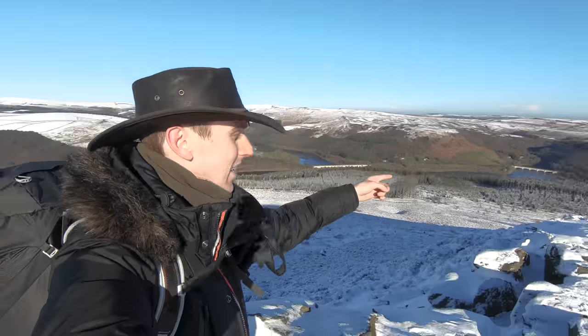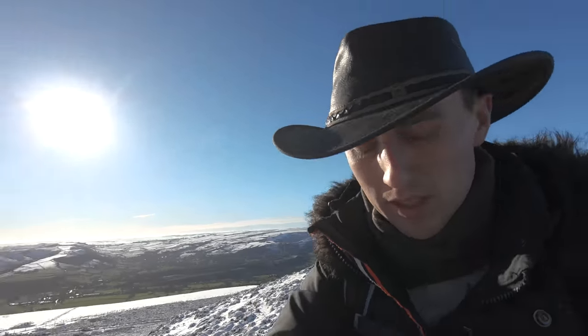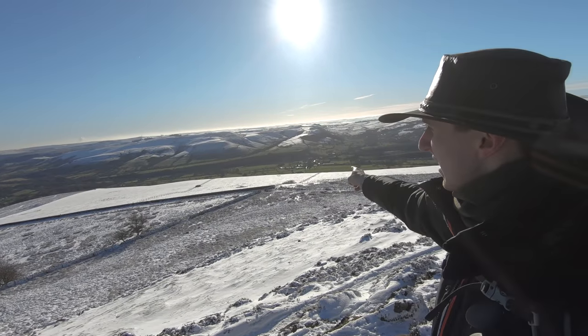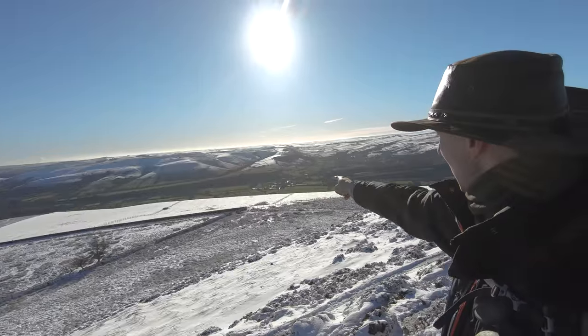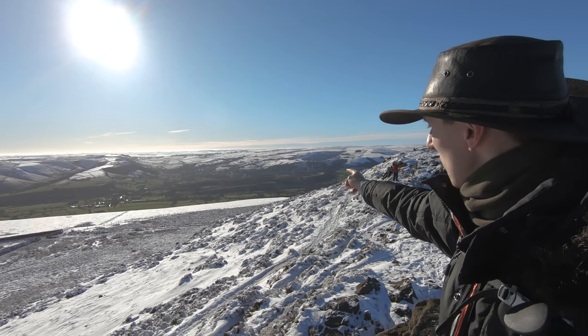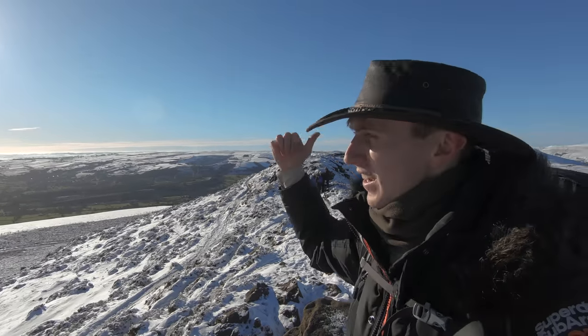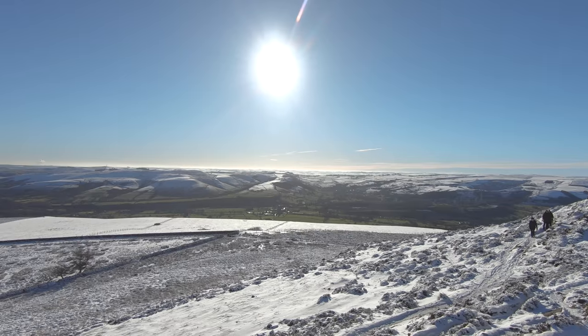So there's the dams. And then around here is the Hope Valley. So you drive in there, Hope Valley. And then down there is the cement works, I think. Brickworks, cement works, and then Castle's End. And then Bomb Tor and all that over there. Pretty location.